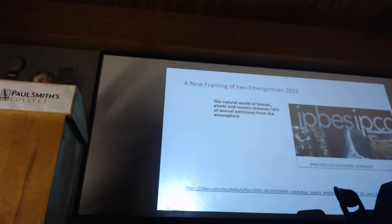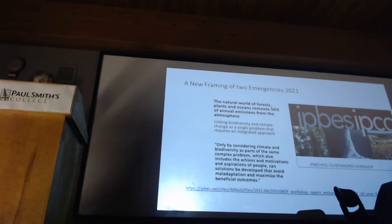Now, the climate science has gotten together with the biological scientists, and this natural world of forests, plants, and oceans removes 56% of annual emissions from the atmosphere. And here's their language: Linking biodiversity and climate change is a single problem that requires an integrated approach. And only by considering climate and biodiversity as part of the same complex problem, which also includes the actions and motivations and aspirations of people, can solutions be developed that avoid maladaptation and maximize the benefit of outcomes.